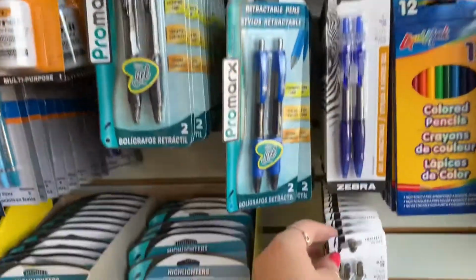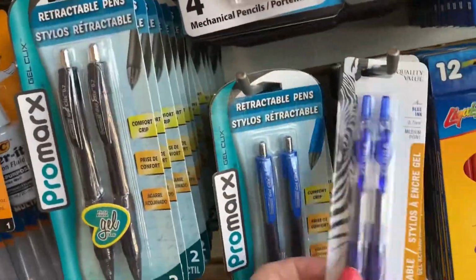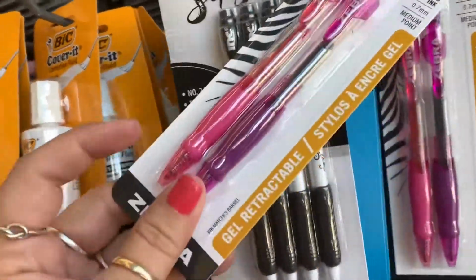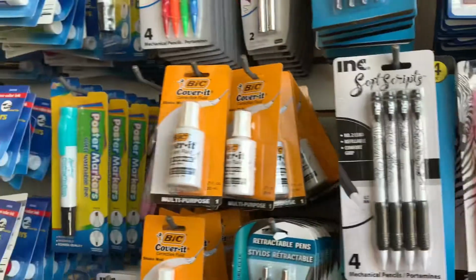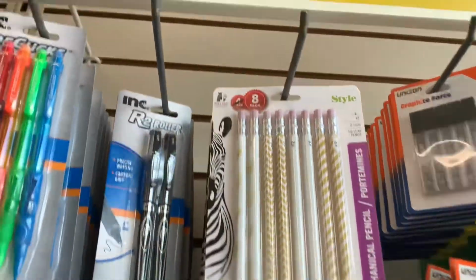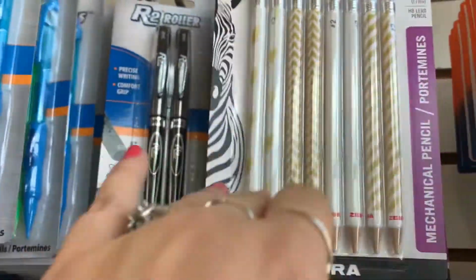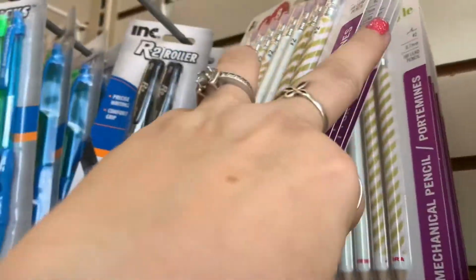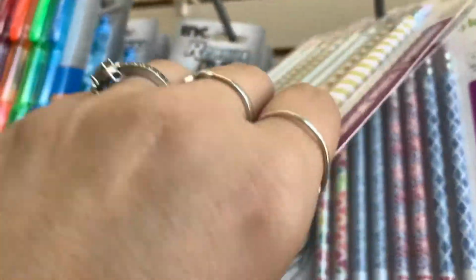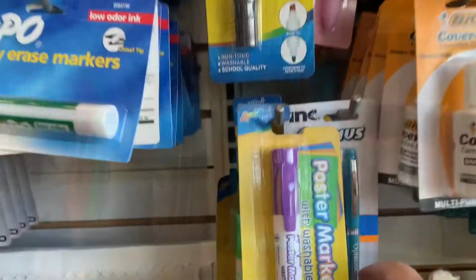And then of course, here's some more Zebras. There's a 2-pack of the black, the blue, and there's a pink and a purple. Oh, I saw somebody haul these. They have them in an 8-pack now. Let's see, are they different exteriors? Oh, there's one that's different. That's cool. Now here's some poster markers.